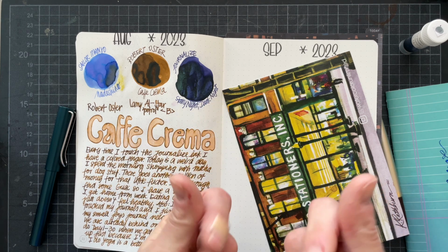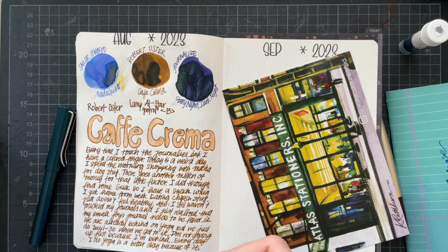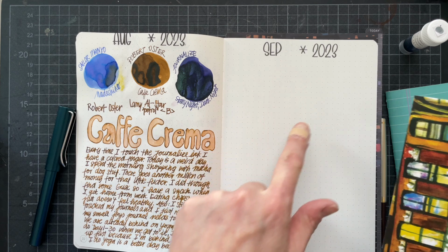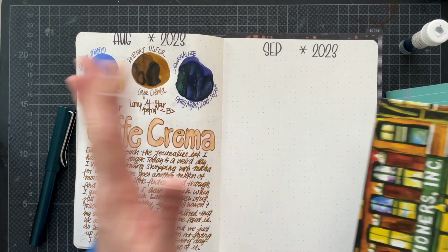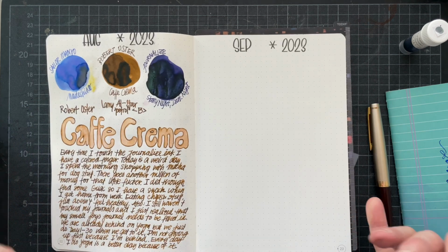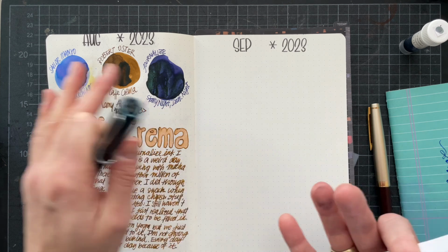Is this black? Is this shimmer? I'm very curious to see how this will perform over time when the notebook is closed and opened. But this was just a sample. This is not my ink bottle.